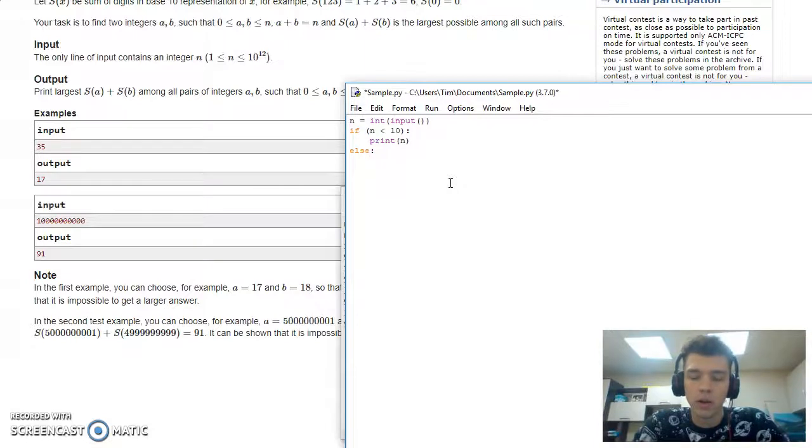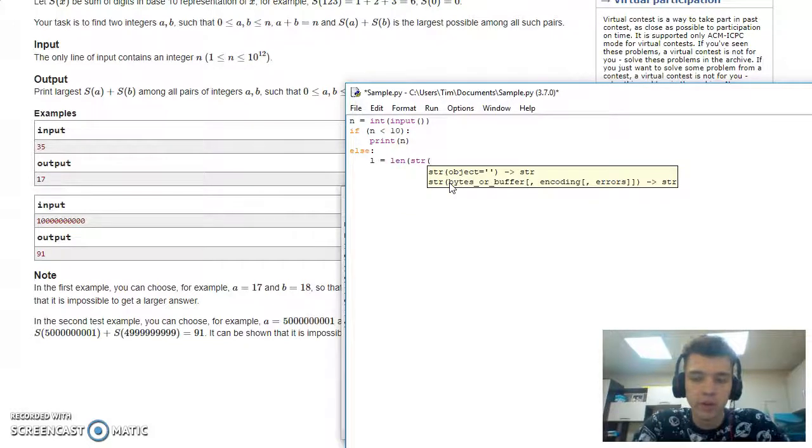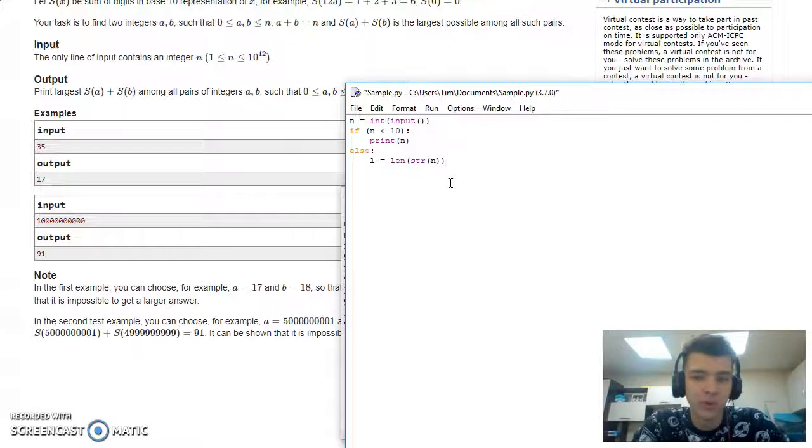First of all, a really interesting feature: how we can count the number of digits in a number n. For example, let L be the number. L is equal to len, like a string, yes? And we can use the str method to make n a string. And now L is equal to the number of digits in number n. So quite easy.